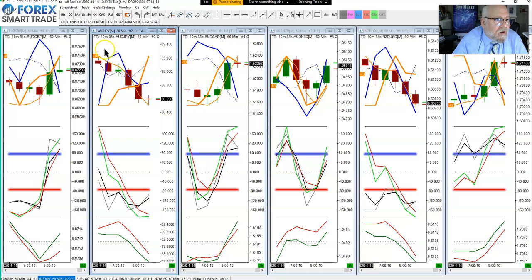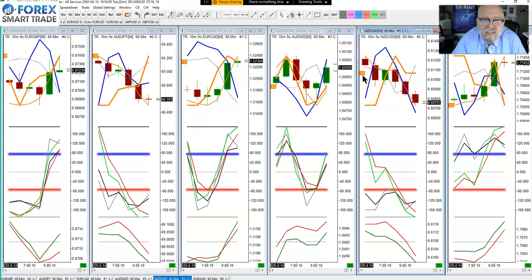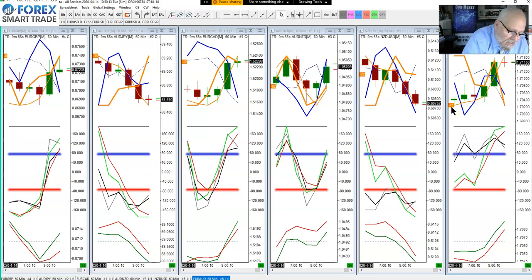Australian dollar yen, minus 34, not within 10. Euro Canadian, minus 13, not within 10. But these lines are pretty high up here. So we'll see where this guy is as we approach the top of the hour. Australian New Zealand, minus 62, no, not close. New Zealand USD, minus 72, not close. Euro Australian dollar, minus 41, not close. So that Euro Canadian is close. We'll keep an eye on him, and we will see.